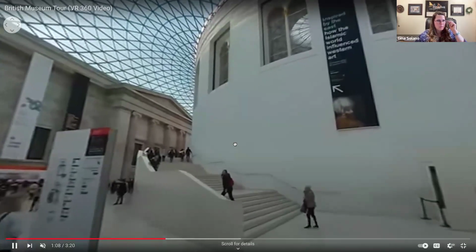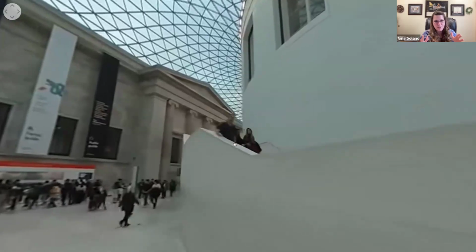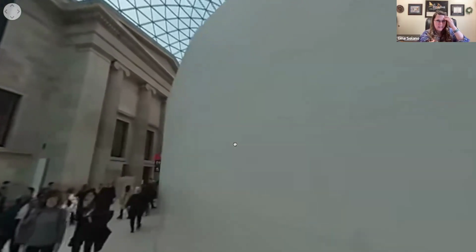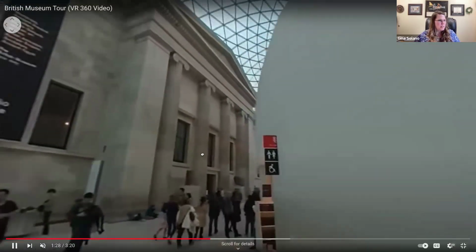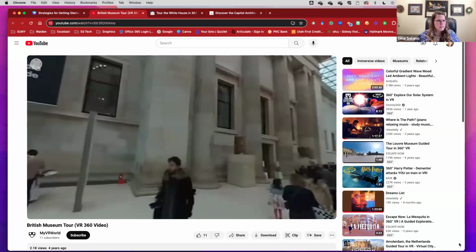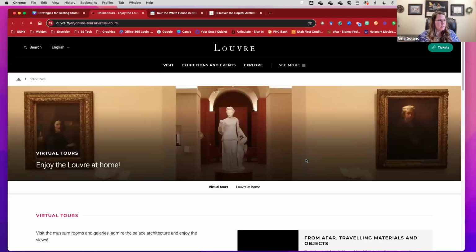What's cool about the British Museum, I've been there one time, and they actually have the Rosetta Stone. If you've ever heard of the Rosetta Stone, it has the actual Rosetta Stone there that has all of the 3 or 4 different languages that help to unlock ancient civilization languages for us. But there's really a cool experience, where you can just move and navigate around the different museums. The Louvre also has a little bit better one than that one. So we're going to visit the Louvre real fast.